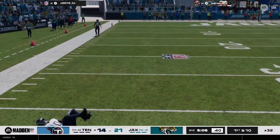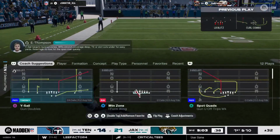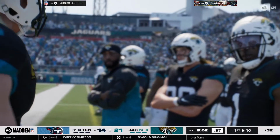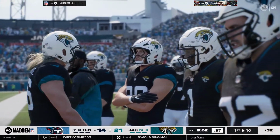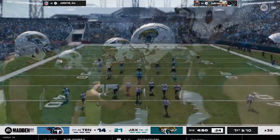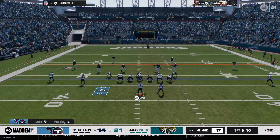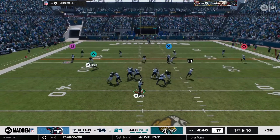This one caught by Ridley. And past the 35, he'll be dropped a yard or two shy of the 30. A nice throw from the rookie out of Miami, and it's going to be good for a first down. From the 32 now, here's 1st and 10. Ward now working out of the gun.